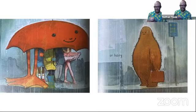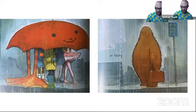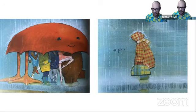Do you have a friend that looks like that? I don't know if I know some people that look like that. They've got hair everywhere. But look at that. The umbrella has room for them all. It just keeps growing. Because look, we see the web feet under there with all the other people who have joined the umbrella. It's got room for everyone. Oh, or plaid. Yeah, look, it's got room. They're letting this lady join them.